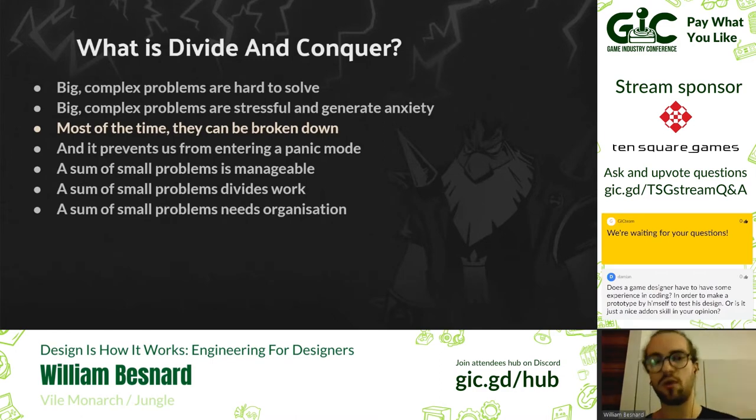Well, in general, when you consider any problem you may have, the larger it is, the harder it is to actually solve it because you have a lot of implication in your problem. So big complex problems are in general hard to solve. And the second problem with big problems is that they are generally very stressful and they generate a lot of anxiety in your team. You have this huge problem and you don't know how to solve it and you have a tendency to panic, which leads back to the tendency for designers to want to scrap everything and start over again, which is sometimes the right way to go, but not always.